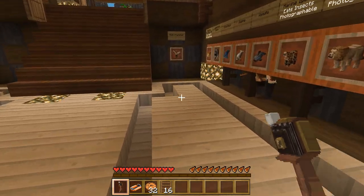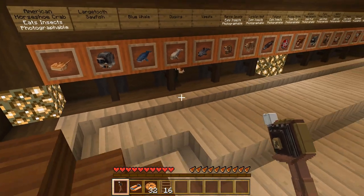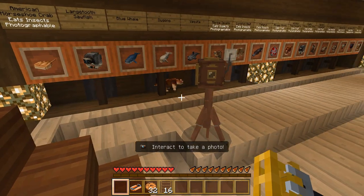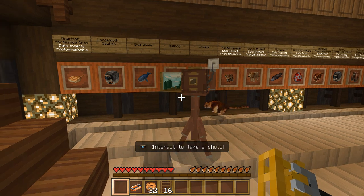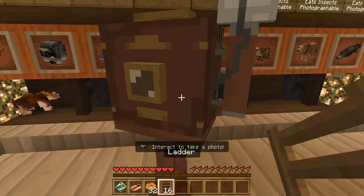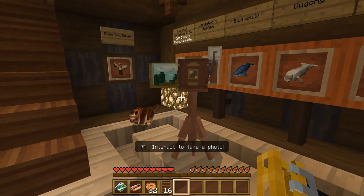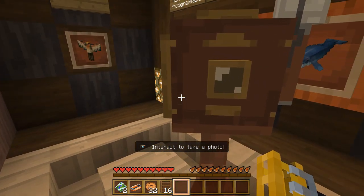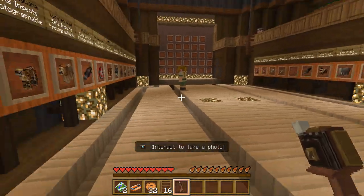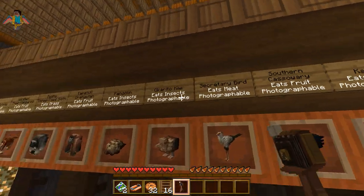I don't know, but I think I just saw one. What's that? Oh, I should take a picture. Darn it. It's a fake picture, I didn't see the animal. Why aren't they working? And there's this person here that I don't know what does. Okay.